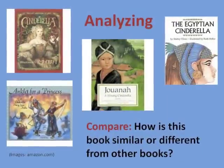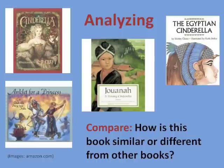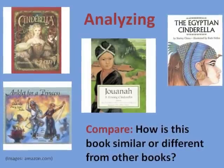Analyzing is the fourth level. When you analyze something, you break it down into smaller parts and examine different elements. Comparison is one way to analyze. You could analyze several books by comparing characters, plot, or theme.